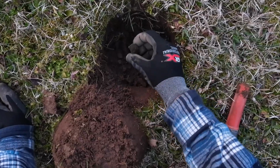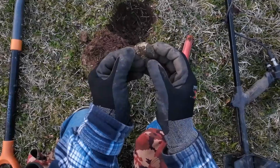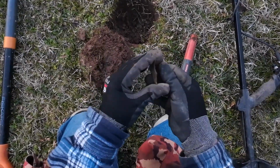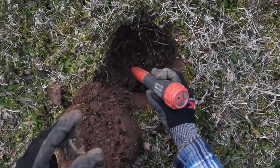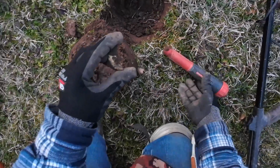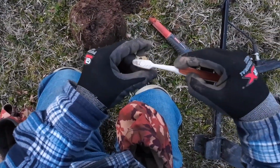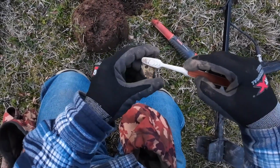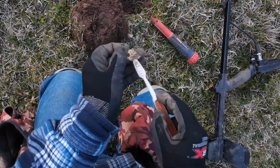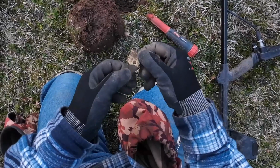All right, so we found a thing at, I believe that is from the inside of a pocket watch that's gold plated. Holy smokes! That is pretty cool.